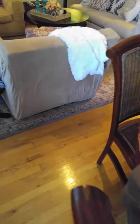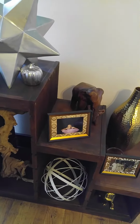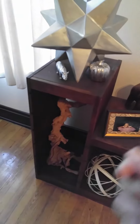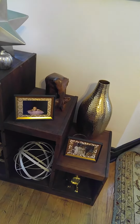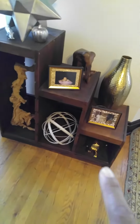Okay. So then we have this little vignette here. This piece came from IKEA. It is for children, and you're supposed to slide plastic bins in there for toys and stuff. So it came unfinished, so I just used some gel stain that I had and stained it. And then this came from Target.